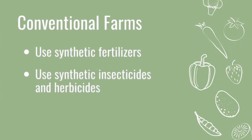Finally, conventional farms use genetically modified organisms, or GMOs. And so these GMOs can create a lack of biodiversity on farms. And this biodiversity is important for food security purposes, and it's also really important for preserving culturally significant foods and seeds.